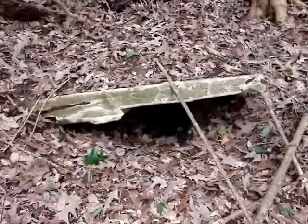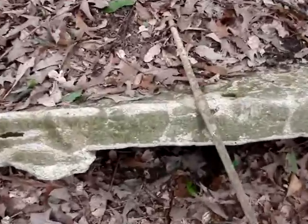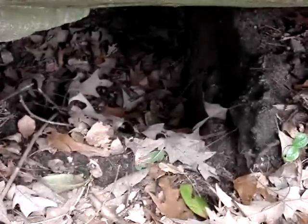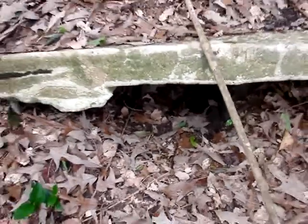Well, this is obviously the newest privy. It comes with a cement slab on top and it has cement walls. So I don't think I want to dig that one. It's probably full of 50s bottles.